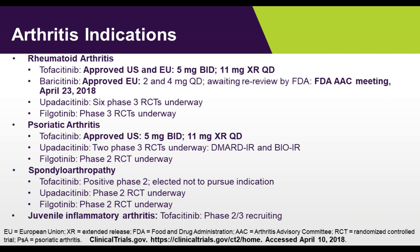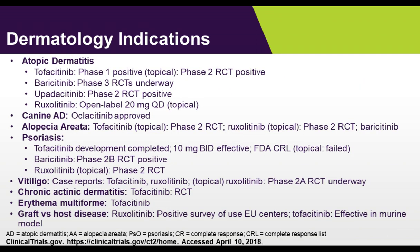And finally, JIA, Pfizer has initiated a large phase 2/3 study in youngsters with juvenile polyarticular inflammatory arthritis. And that should be sufficient for approval in a pediatric population when you have approval for adult rheumatoid arthritis. Now, the dermatology indications we're going to go through in a little bit more detail.